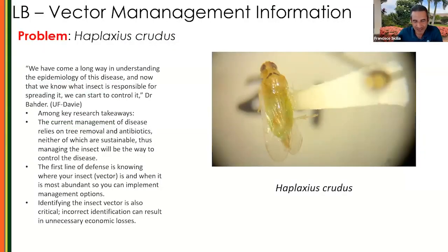One thing to talk about is how to manage this disease, depending on your situation. I was at Palm Quest a couple of weeks ago, and one of the things that Dr. Bahder talked about is that it hasn't really been determined yet that we can manage the vector with predictable results. But what is important is to identify properly whether we have the vector on the property, to be able to put a plan of action in place on how to manage those palm trees.